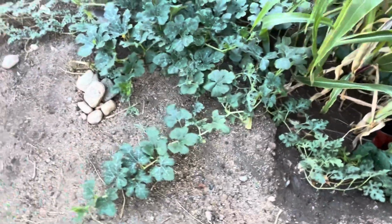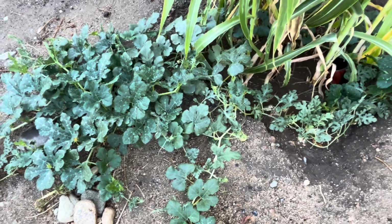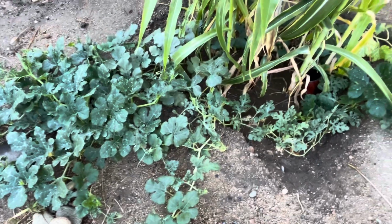I love squash though too, and I did a lot of squash and sweet potatoes you can have on that diet. So I ate a lot of those, but I'm a little bit of a carb girl, so I gotta have some kind of carbs with my diet.